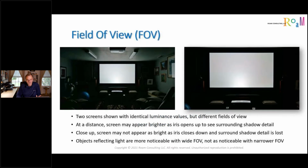So where does field of view come into play? These two screens have identical luminance values. All I did was change the field of view with my camera, and I used the auto iris function to drive this point home. So at a distance, the screen may appear brighter as the iris opens up to see surrounding shadow detail. But as we get closer, the screen may not appear as bright as our iris closes down and surround shadow detail is lost. And the objects reflecting light are more noticeable with a wide field of view, but they're not as noticeable with a narrower field of view.